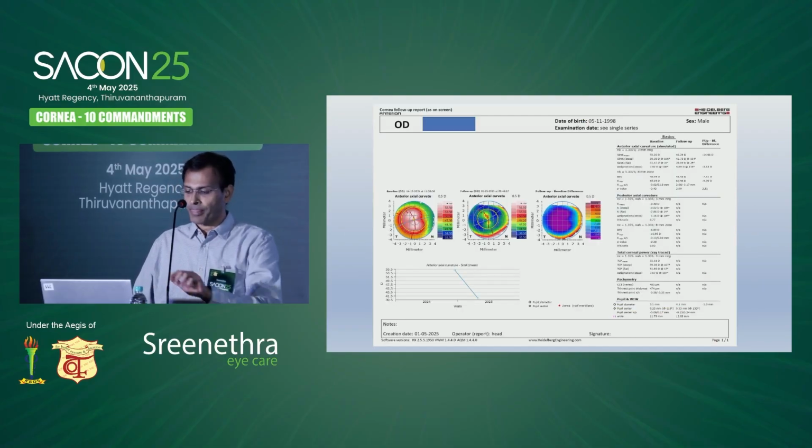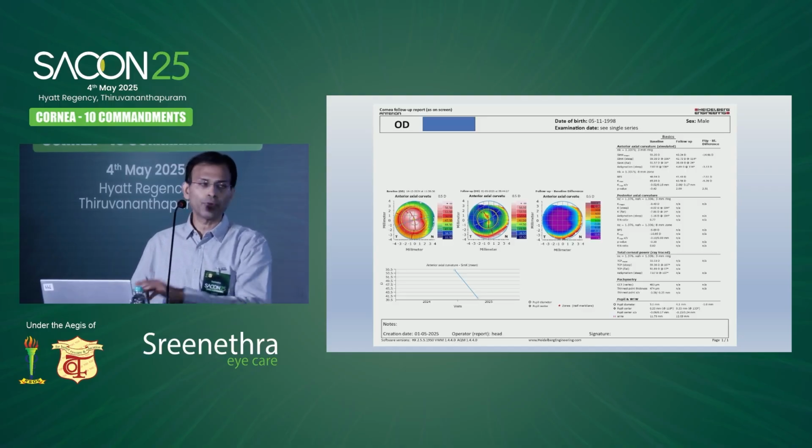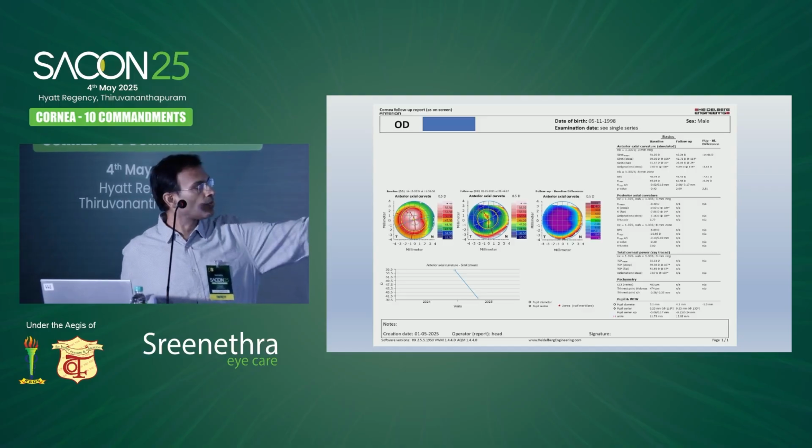You see the right eye, such beautiful flattening of the cornea. You can never get in any laser because his thickness is 390, 400. Otherwise, you have to go for a DALK only. So I did a CAIRS. You can see how beautifully the second map flattens, and so much of flattening.